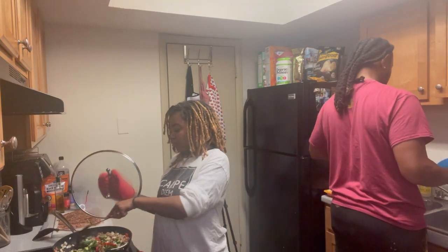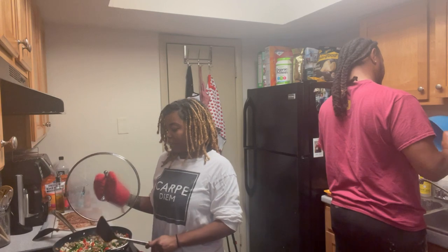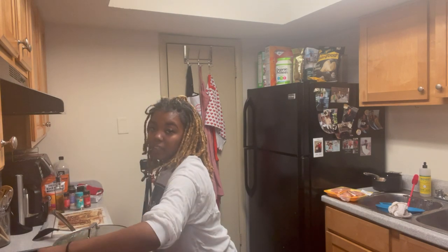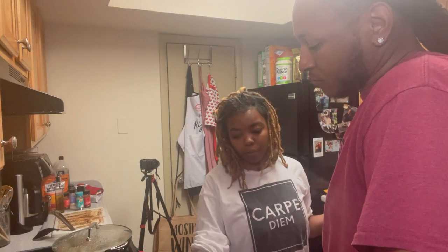All right, so this is pretty much cooked enough to go in the pepper because it still has to go in the oven. So honestly, it never really takes as long. It could be quicker if we weren't recording, but we are.